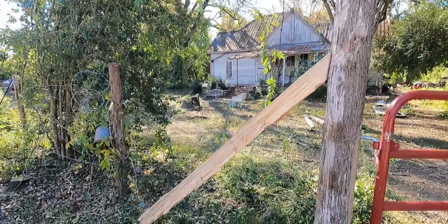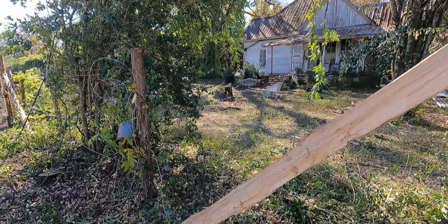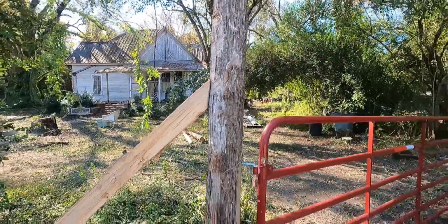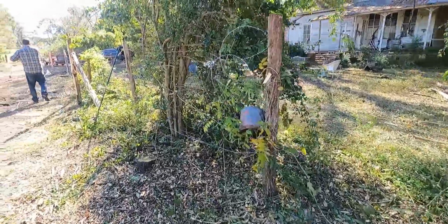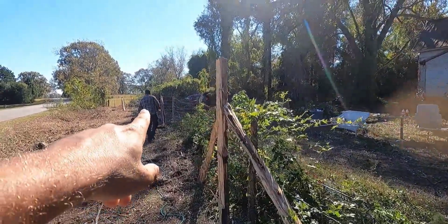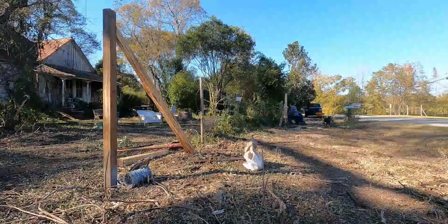All right, so I think you guys can kind of tell how we're gonna do this, same way as we did the other fence there. We're bringing it out about a foot. So we've added this brace to our very first gate post here, and it'll run down to this braced post and then connect in with our new section of fence down there. So it's gonna look good.